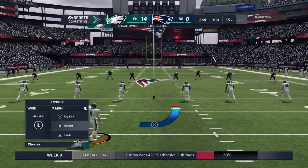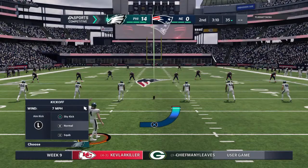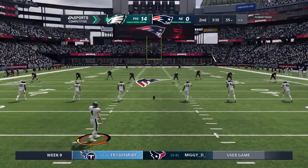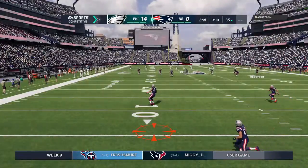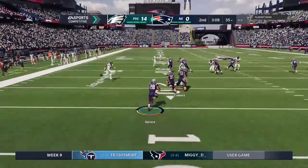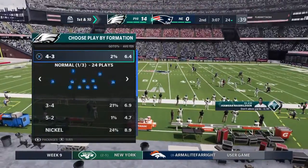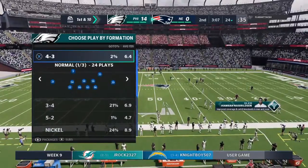Jake Elliott to kick off for Philadelphia. Now after the touchdown, here's Elliott on to kick it away. From the 6. And he'll be tackled just shy of the 25. Patriots take over 1st and 10 at their own 24-yard line.